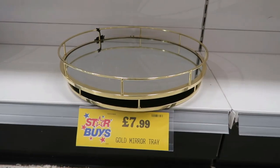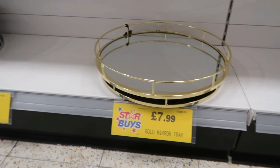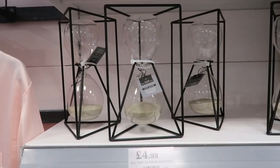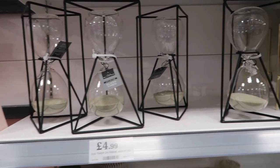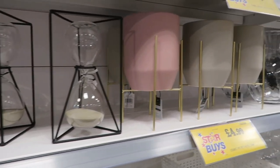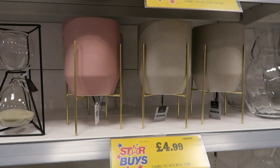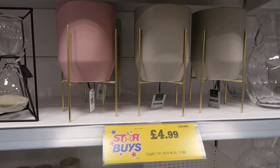I really love these gold mirror trays. I know they've been out for a while, but I really love the two colours of these. And then these were some kind of new home range. I've never seen them in my Home Bargains. So they've got these huge planters for £4.99, a cute little sand timer thing there with the black details.